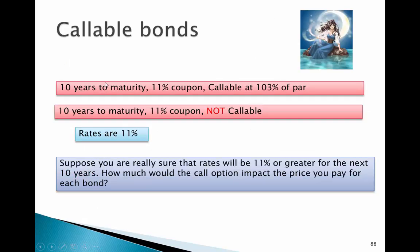So I've got an example here. I've got two bonds, and they're identical in every way, except one is callable at 103% of par. Remember, that means the issuer, the person who sold the bond, can call it back in, can buy it back for $1,030. All right? Now, what I'm trying to impress upon you is, if you were going to buy one of these callable bonds, one of the things you would look at is, what's the chance that thing's going to be called? And it would be called if rates go down.